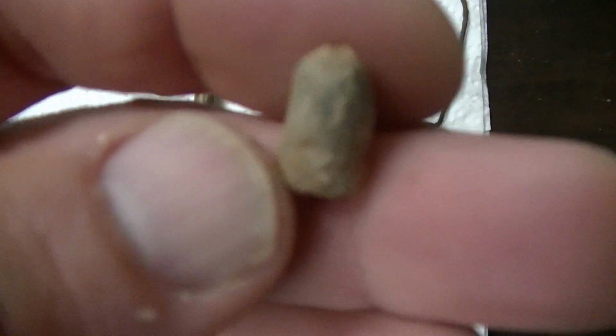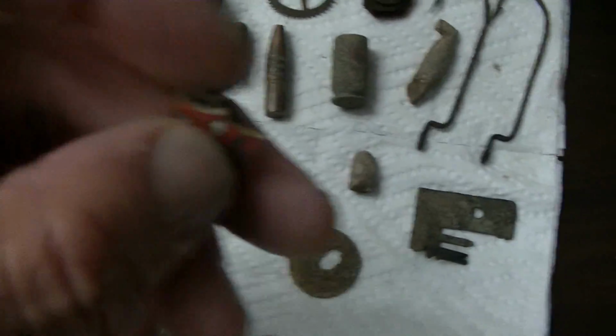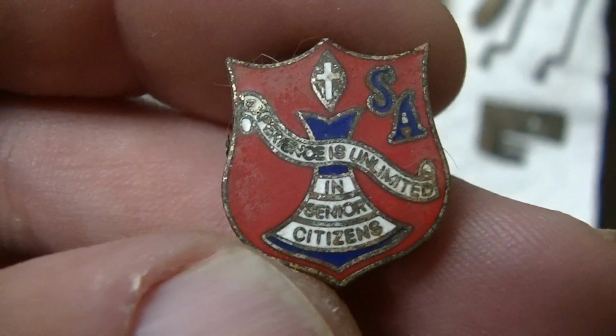I find a lot of Smiths, but never have found a Finks Detroit, so pretty cool with that. Here is a fired pistol bullet. Not sure what caliber or time frame. One of the yards we hunted found this. I couldn't figure out what it was. SA, and then had some other stuff on it.